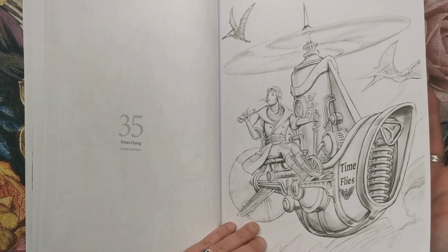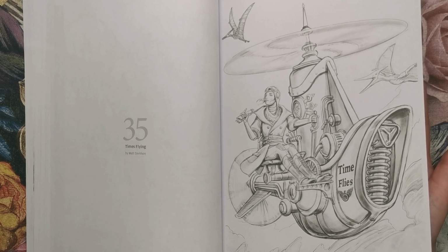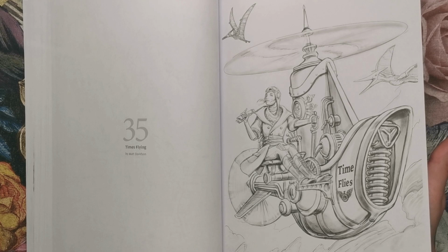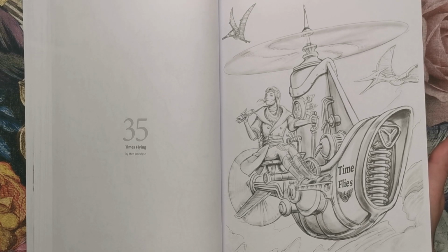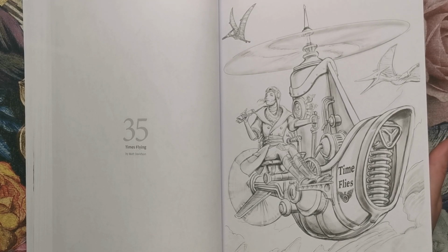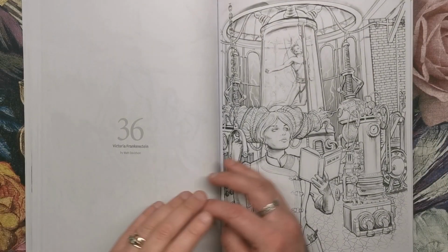And then we've got Time's Flying. So again, we're up in the air. And it's very much that kind of, who are the two guys who invented the first flying thing? I'm terrible. My memory is actually terrible. It worries me sometimes. Are they called, like, not Watson? Something else. Those that flew. Anyway, yeah, it looks like something they might have crafted.